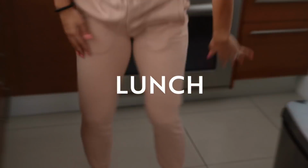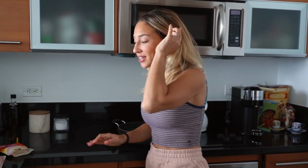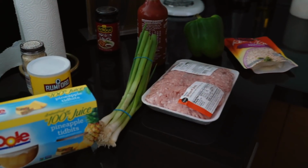Boom, boom, boom. It's lunchtime. For today's lunch, we are making a pineapple stir fry with pork. If you are vegan or vegetarian, you can substitute the pork with mushrooms and keep everything else the same.